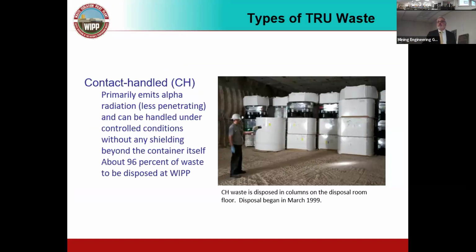So we basically place that waste. 96% of our waste is contact handled waste. It's of a very low level. Alpha particles are relatively harmless unless you ingest them. That's why you hear of incidents with, I guess, Russia, like poisoning somebody's coffee with plutonium. Plutonium only emits alpha particles, but if you ingest it, it really can kill you. So you don't want to ingest it ever. So that's one of our types of waste, contact handled waste.